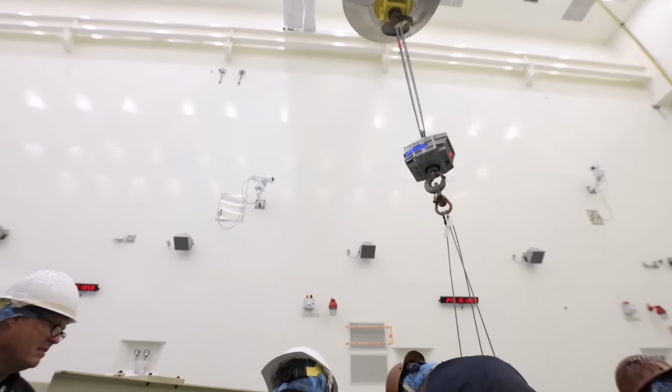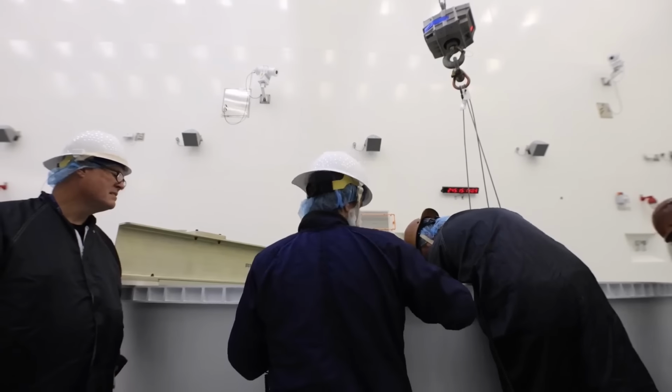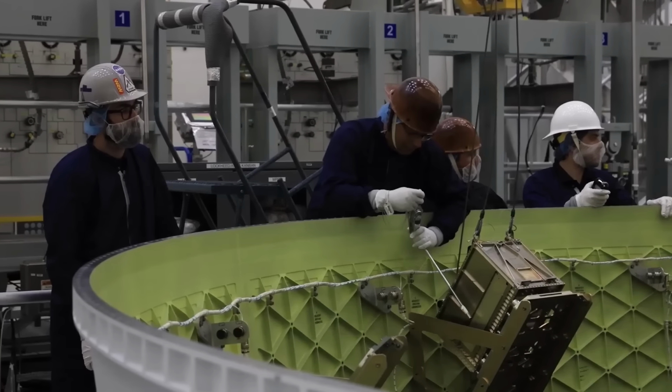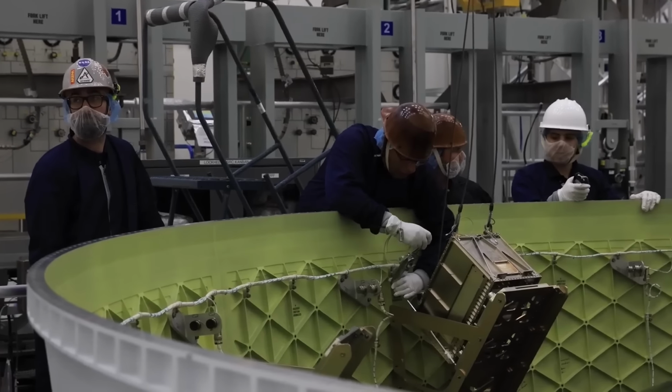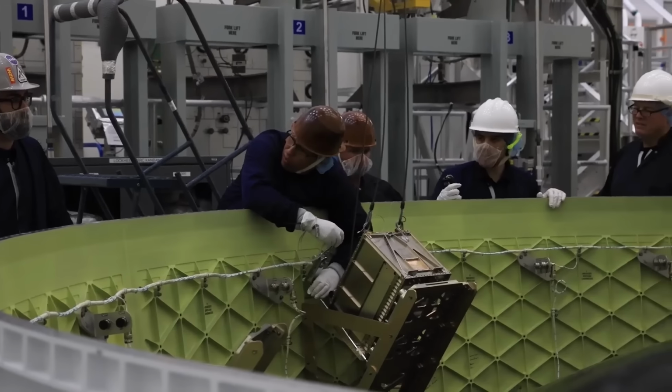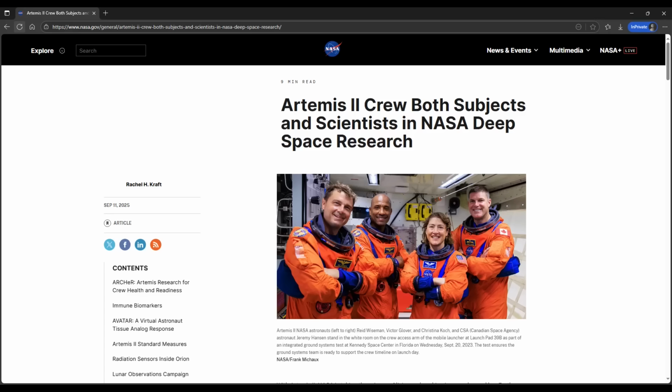Some additional edited video was also published of the installation of the South Korean K-RadCube CubeSat in early September. The secondary payload was installed in a dispenser in the Orion stage adapter, while both of them are in the multi-payload processing facility. Ahead of pre-flight briefings for Artemis II in a couple of weeks, NASA also published an article on some of the mission's science.